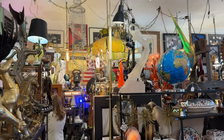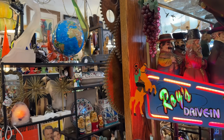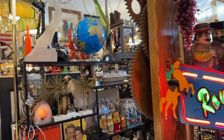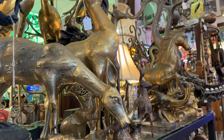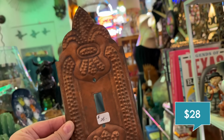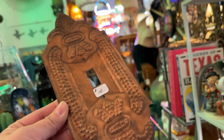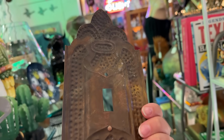I love these kind of honey holes because you kind of have to look for the really good deals. I'm a huge believer that no matter how high-end the store is, you can always find a good deal. You just gotta put in the effort and you gotta know what to look for. I was considering picking up this beautiful hammered copper light switch plate, but unfortunately the spot where I want to use this needs a double switch.